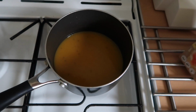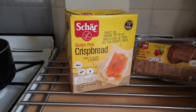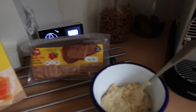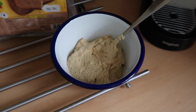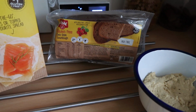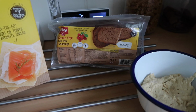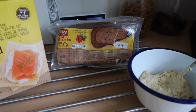So it's lunchtime now. I've just been cleaning the house this morning ahead of doing a lot of work this afternoon. So I'm just gonna make some lunch. On the menu today, I have some butternut squash soup along with some Schar crisp breads, which I'm gonna have with some hummus, which I've popped into this dish because my daughter lost the lid of the tub of it. And then also some deli style sourdough, which I'm going to have with just some butter on it, I think. Or maybe some pesto if I can find any pesto.